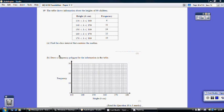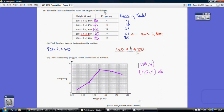Question 19. Find the class interval that contains the median. Now, if we've got 80 children, the middle child is halfway along these 80 children. So half of 80, and we get 40. So we've got to find our 40th child. Now here's four of them, here's another 11, here's 24, and here's 22. Where's our 40th child? So they're not in there, because they're our first four. If we add these two together, 4 and 11 is 15. Have we got to our 40th child yet? No, we haven't. Keep going.